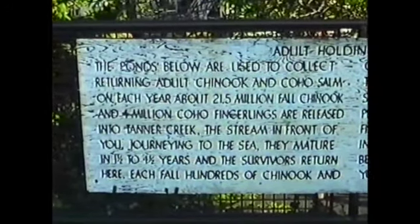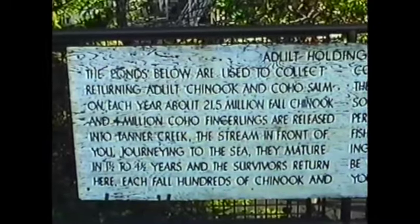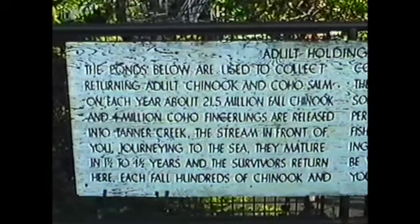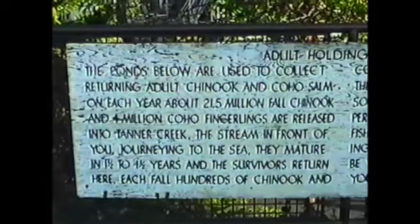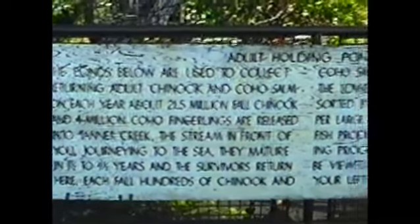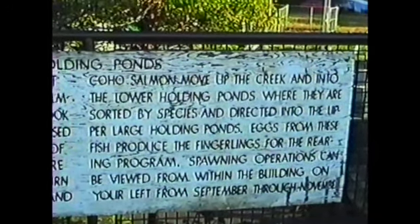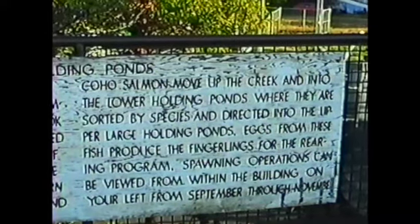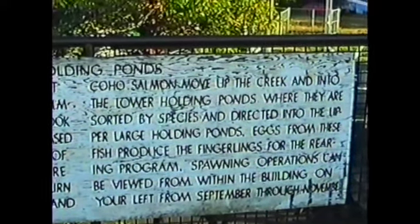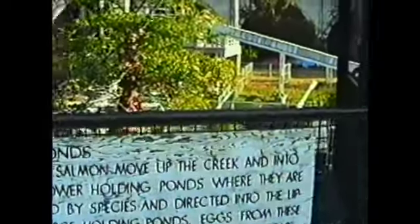The adult holding pond down there. The ponds below are used to collect returning adult Chinook and coho salmon. Each year about 21.5 million fall Chinook and 4 million coho fingerlings are released into Tanner Creek, the stream in front of you journeying to the sea. They mature in 1.5 to 4.5 years, and the survivors return here. Each fall, hundreds of Chinook and coho salmon move up the creek and into the lower holding ponds, where they are sorted by species and directed into the upper large holding ponds. Eggs from these fish produce the fingerlings for the rearing program. Spawning operations can be viewed from within the building on your left from September through November. And out here, that's what they're talking about.